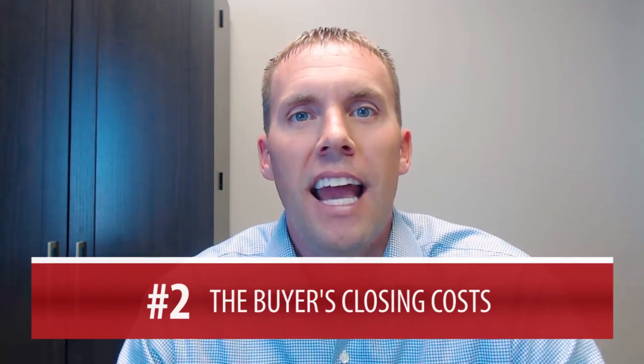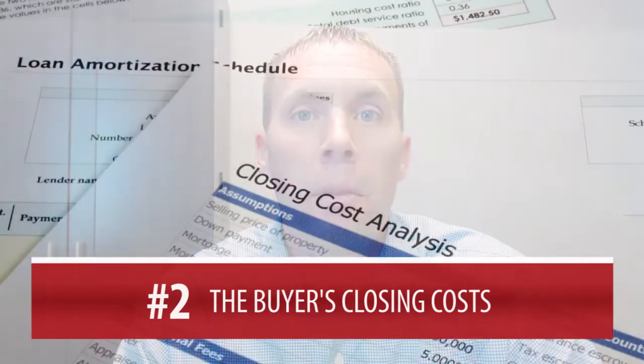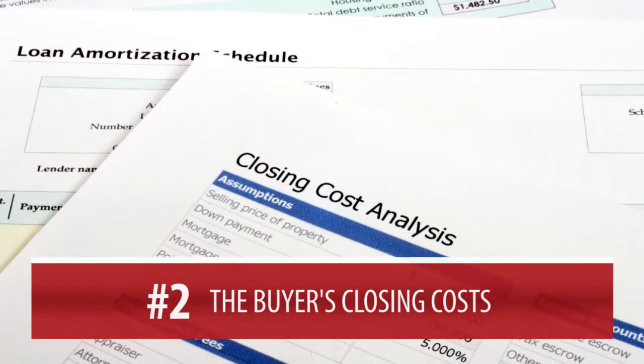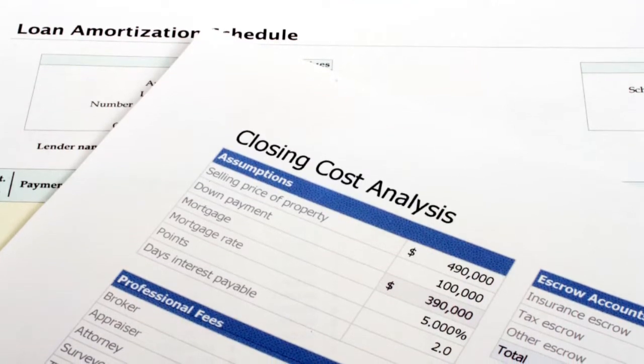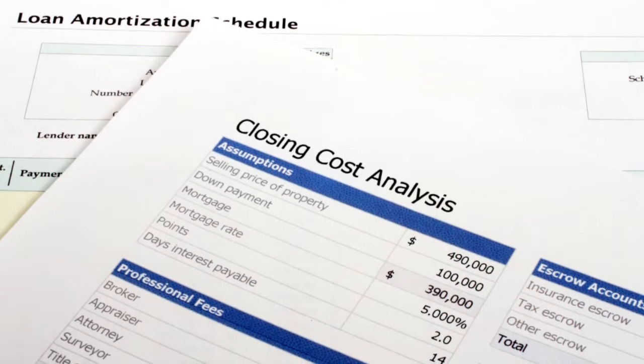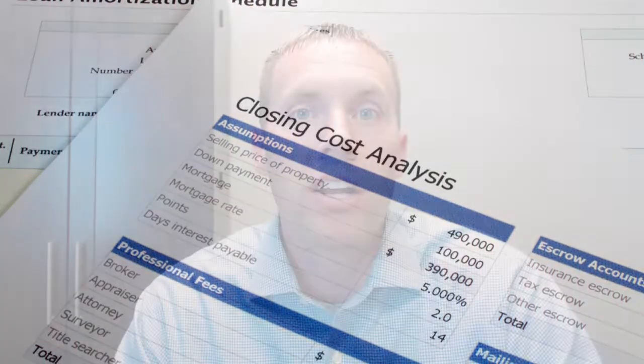The second item is the buyer's closing cost. You may say, hang on a second, you said buyer's closing cost, why am I paying for that? Well, the buyer may actually have saved up enough money for their down payment, but they may not have the fees to cover all of their closing costs, so they may ask you to cover that for them as the seller. You may say, hey, I'm not doing that. But in reality, if they're willing to pay a higher price and ultimately net you the right amount of money, does it really matter who pays for it?